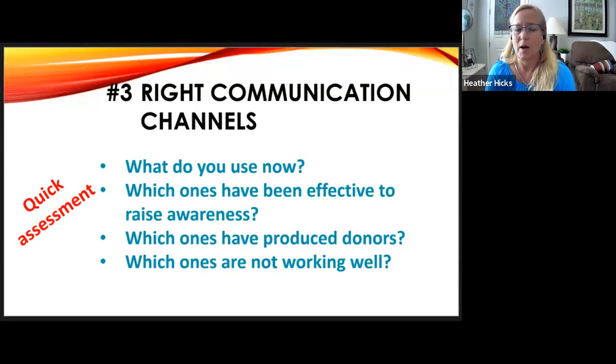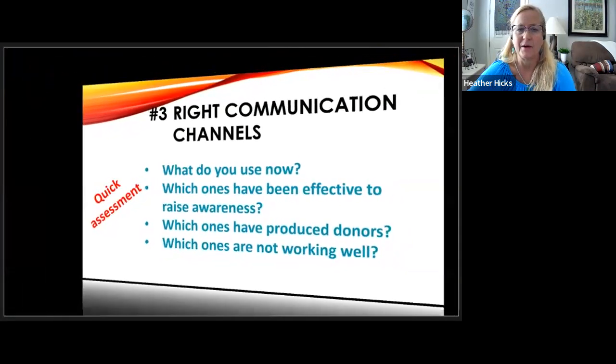Email lists are one channel of communication if you have email and send it out. But the big question a lot of people ask is, how do I get more people on my email list? To raise awareness, you have to do other things. Social media is a great way to raise awareness, but not all social media produces donors. So think about your different communication channels: what's working, what's not working, and where in this process you want to focus your communication. Then, once you decide where to focus, you start to go into what kind of messaging you want to create, which we're going to talk more about in the second half hour.